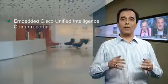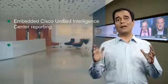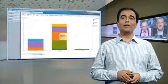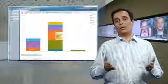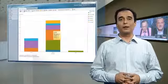To improve customer service and productivity in your contact center, Cisco Unified Intelligence Center reporting is embedded in Cisco Unified Contact Center Express to provide accurate and intelligent information for informed decision making. It allows contact center business users to view historical reports, including the details of every contact, queue, and agent across all channels from a single web-based graphical user interface.